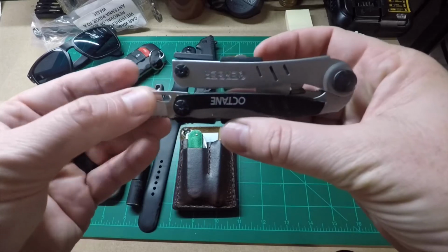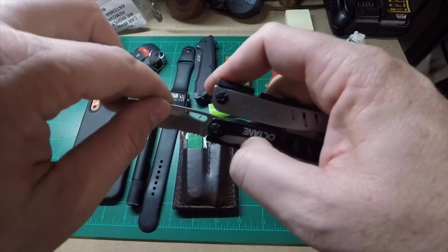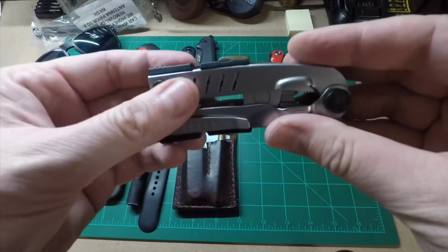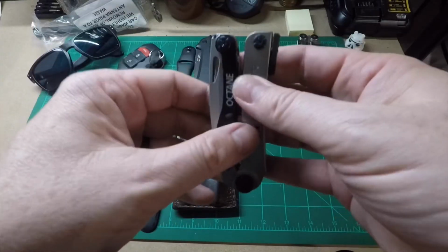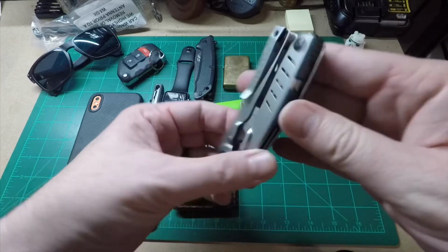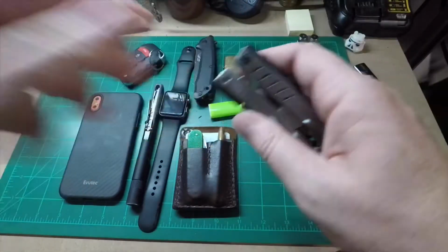This still remains one of my favorite. I got this in 2011. Actually, Christmas of 2010 I got it. Still remains one of my favorite multi-tools. The form factor is so slim. I wish that it wasn't the serrated blade. I would prefer just a full plain edge. While I was in Georgia, holding it in my pocket as I moved around, it would slide out. It isn't that big of a deal.